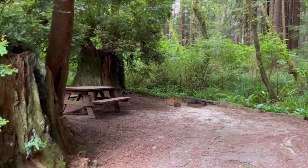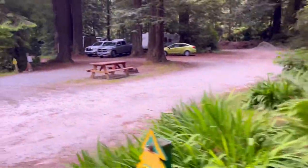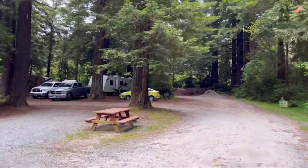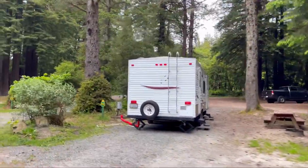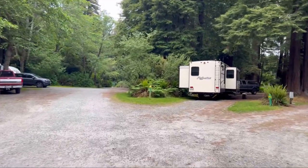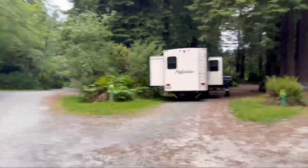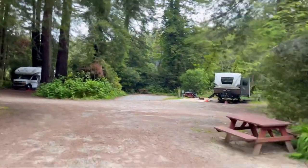All woods behind you. Now the one downside is when you get to the back of the park, you're actually backed up to Highway 101. So right beyond those last trees you see will be the highway. You will hear some cars drive by if you are in the spots all the way to the back. I'm going to cut through spot 84 to give you an idea, get to this back row.